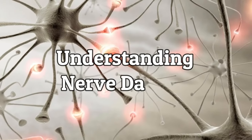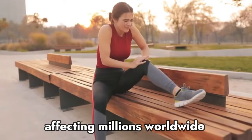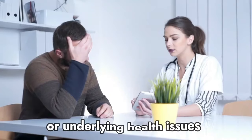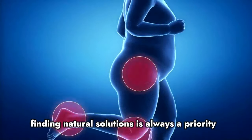Let's jump right in. Understanding nerve damage. Nerve damage can be a debilitating condition affecting millions worldwide. Whether it's caused by injury, inflammation, or underlying health issues, finding natural solutions is always a priority.